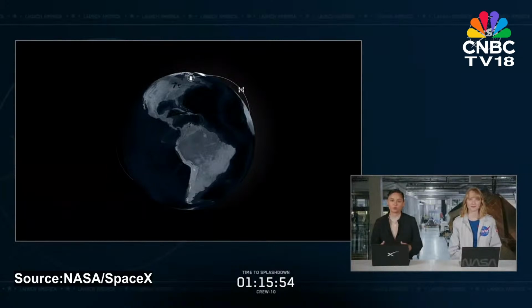Midpoint of Dragon's current orbit around Earth. This deorbit burn will alter Dragon's path to ultimately line it up to re-enter Earth's atmosphere and splashdown off the coast of California near San Diego this morning. Splashdown is planned for 8:33 a.m. Pacific time or 11:33 a.m. Eastern time.